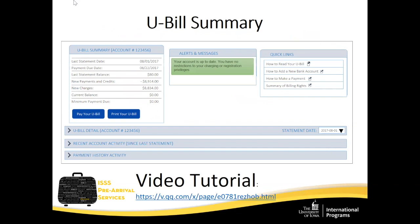This is how your U-bill appears in MyUI. Starting on the left side of the page is the U-bill summary box. This box will give you up-to-date account information. The payment due date is listed on the second line, showing you the date your payment is due each month. The last line is the minimum payment due. This is the minimum amount you need to pay each month by the due date. You can also access the payment screen from this page by clicking on the Pay Your U-bill button.